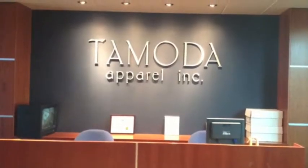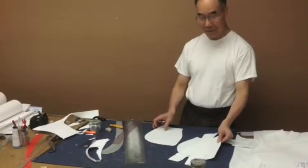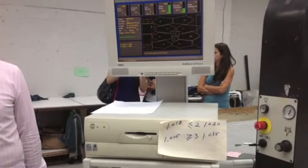Tomoda is a technical and functional outerwear manufacturer. At Tomoda, everything is done here, from pattern development to prototypes and fitting, to fabric and notion sourcing, production, sales, and shipping. Tomoda is a very large Canadian manufacturer. Under this roof, many apparel jobs exist.